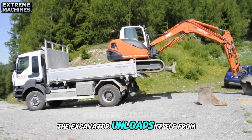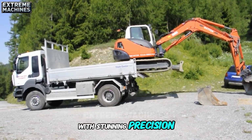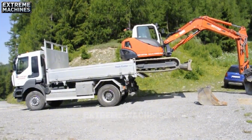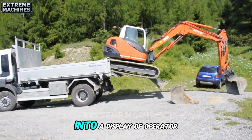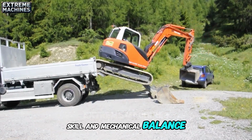The excavator unloads itself from the truck with stunning precision, using only its bucket as leverage. A graceful, almost acrobatic maneuver that turns a routine task into a display of operator skill and mechanical balance.